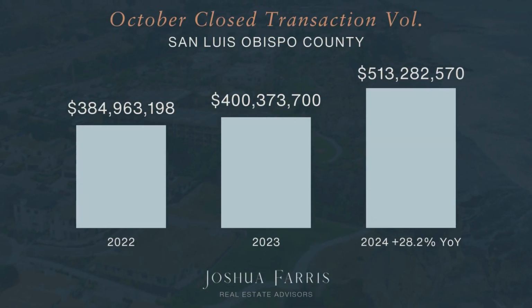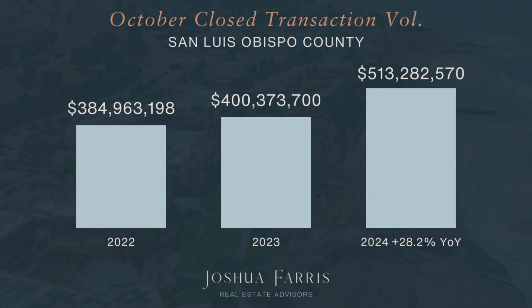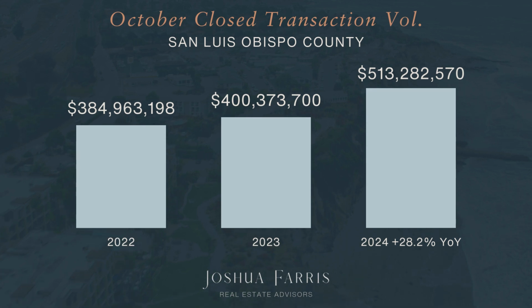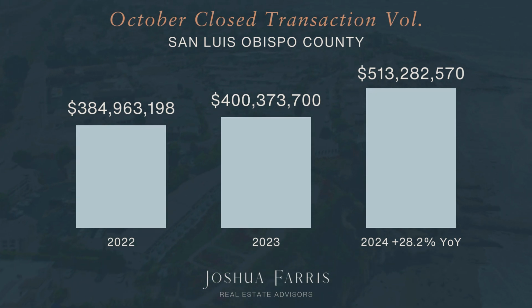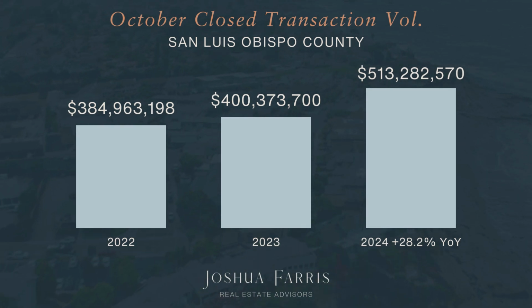The 247 closed listings last month equated to about $500 million worth of closed real estate volume. So $513 million, and that's up 28%. Can you believe that, from last year? So year over year, closed transaction volume is up almost a third when you compare it to 2023, which was around 400 million. And 2022 was 384.